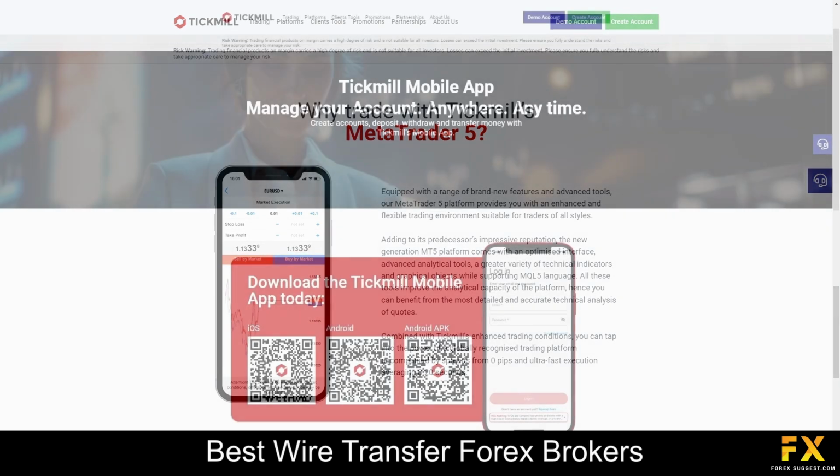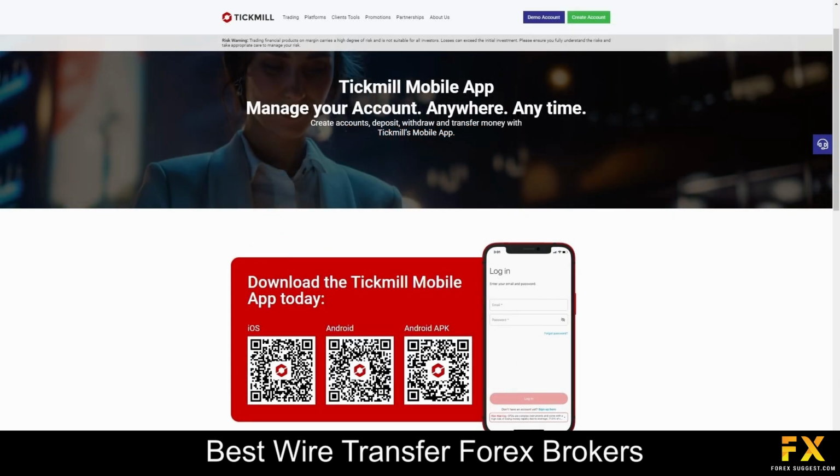These platforms offer a seamless trading experience across multiple devices, including desktops, laptops, smartphones, and tablets, allowing traders to stay connected and trade the markets anytime, anywhere.